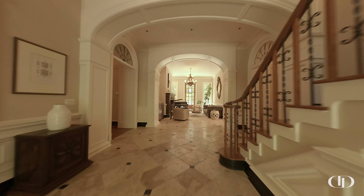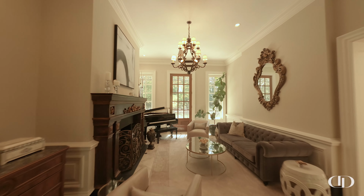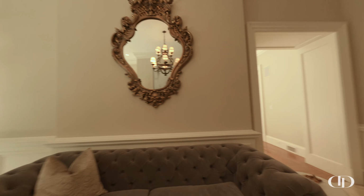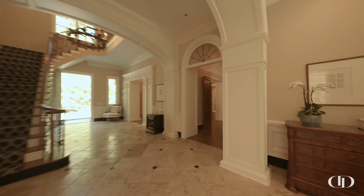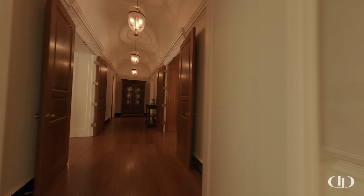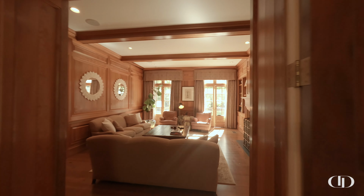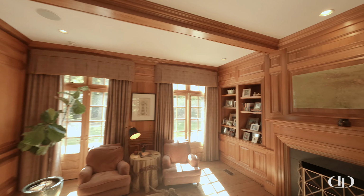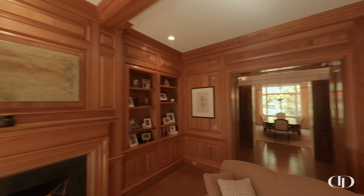This one is beautiful. Everywhere you look, you can see the signature detail that Harrison does in their homes. Super wide columns here, long hallways, very tall ceilings. You can see out the back of the beautiful property as well as out the front. So you have lighting on both sides, natural lighting.